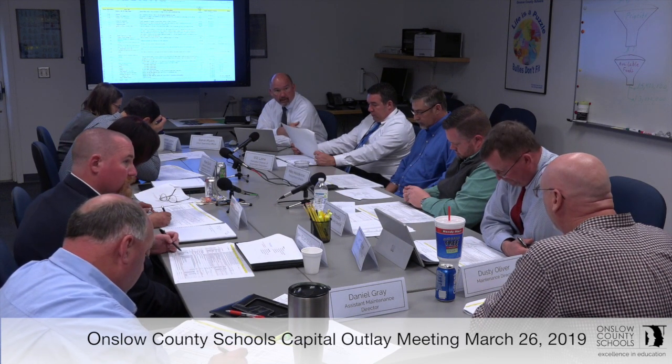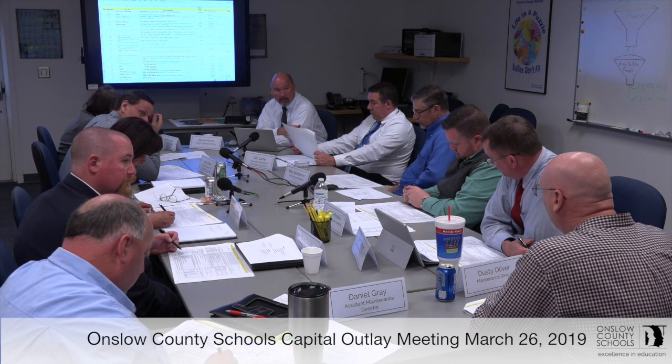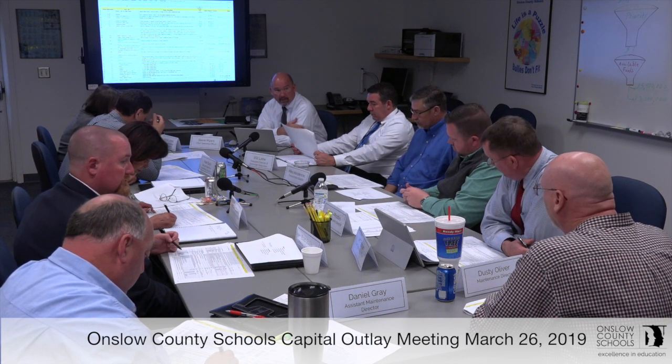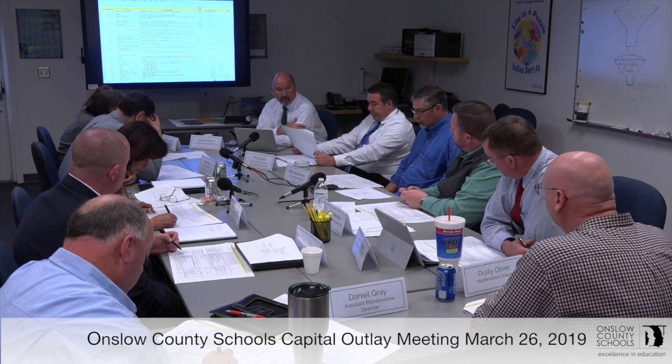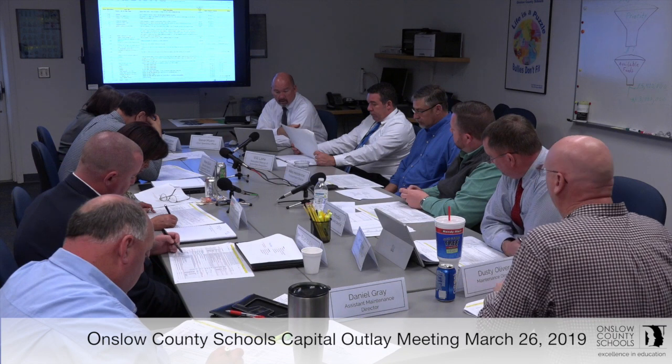And all these roofs are over 20 and 30 years old. So they're all old, and they all need to be replaced. But realizing we have limited resources and funding, they're in better condition than the vocational building and the media center.